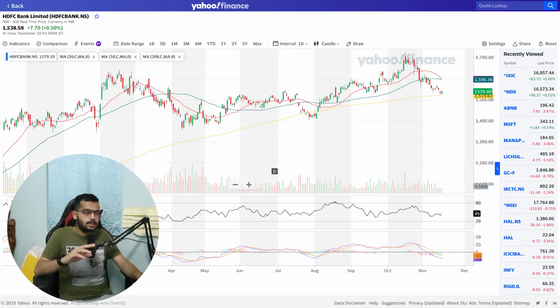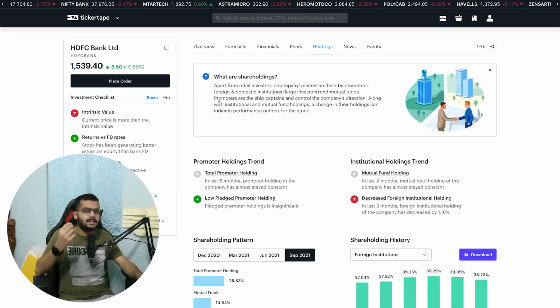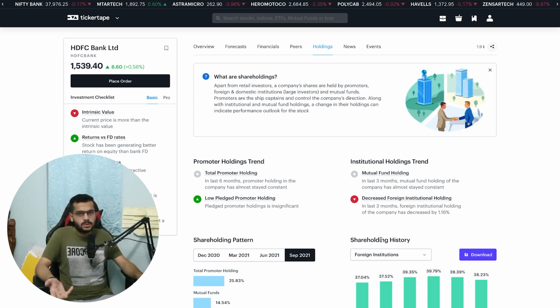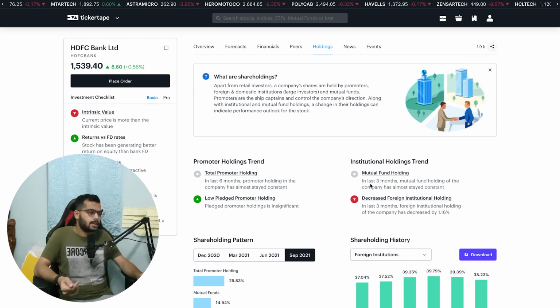So let's look from the long-term perspective. We have already told that it has amazing financials, it has good opportunity to grow. We have seen the holding patterns. They also indicate that people are invested in this. So all in all, it's a good long-term investment stock, right?